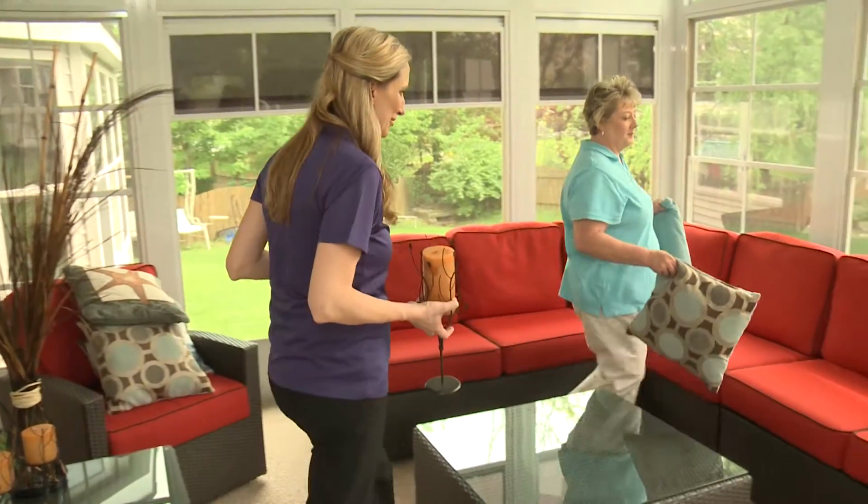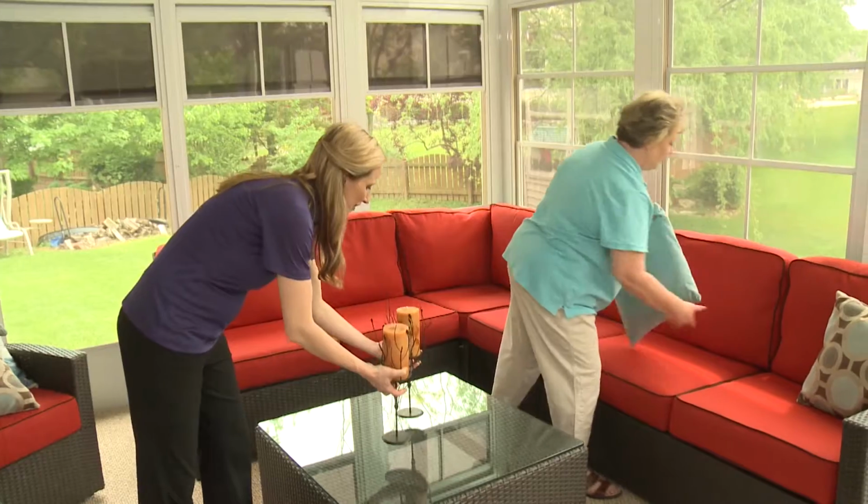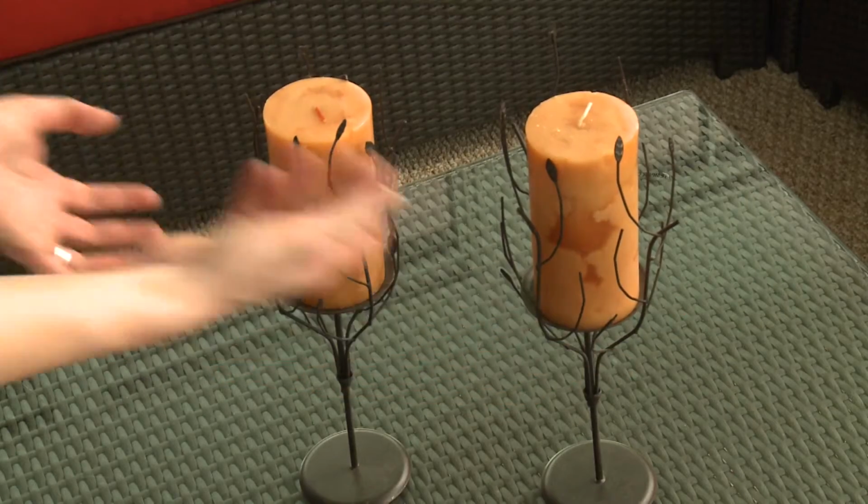Thank you. Thank you so much. How about these pillows over here? I think that would look great. Put the candles right here. Yeah, it looks good.